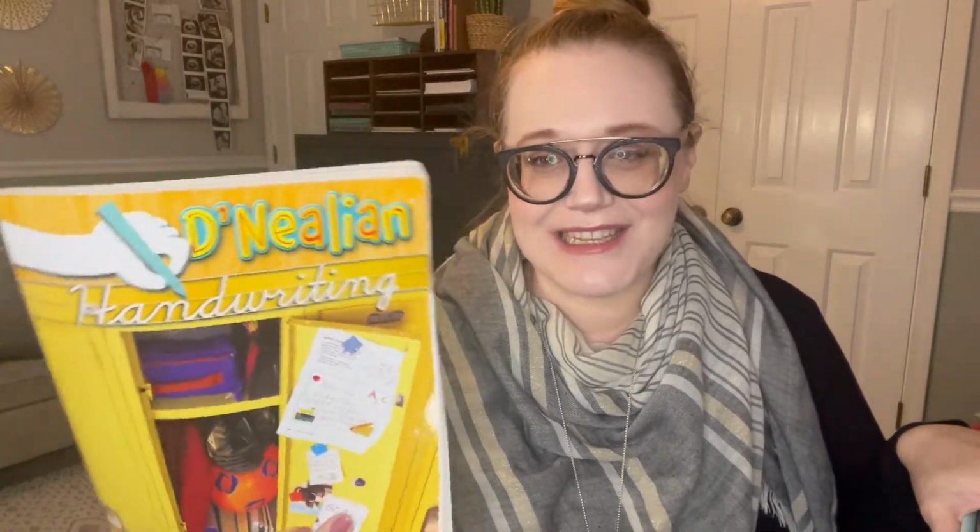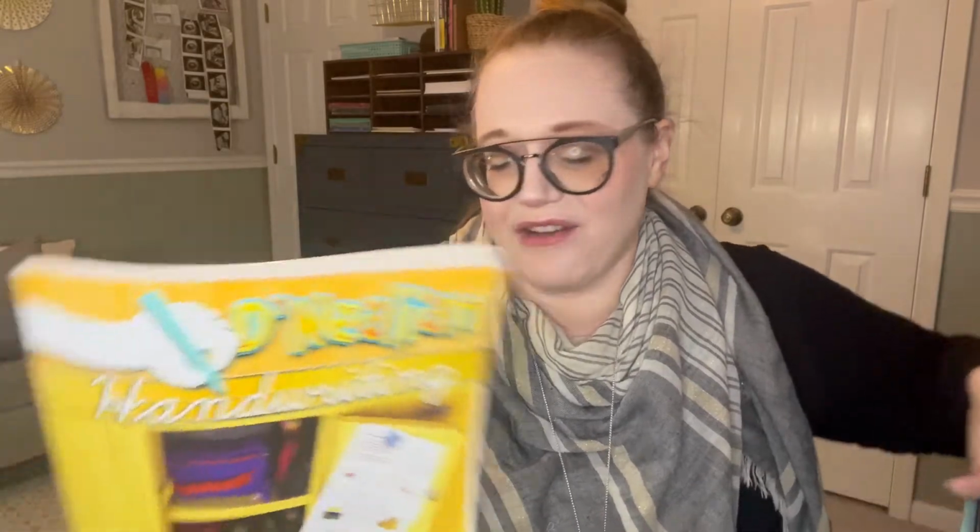This was weird. We found this, like someone left it behind at one of our rentals, I think. It's a handwriting book. I'd never heard of this program before at all, but it's a cursive handwriting book, and we've done a few pages out of it.